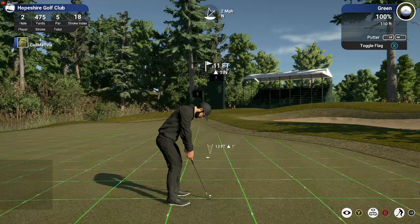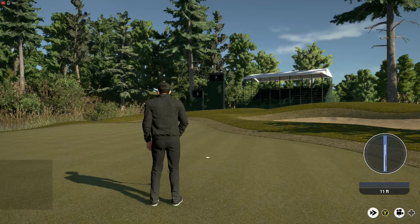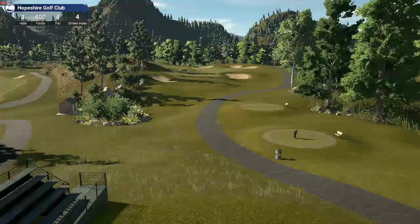Here we go. Pepper. It's in. And that's for birdie. And now we're one under. We still got a lot of golf left, so we better keep going. I can usually get a full round in about 35 minutes.